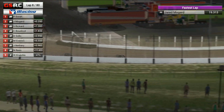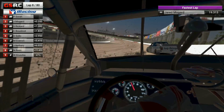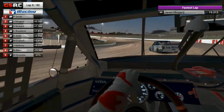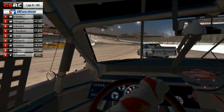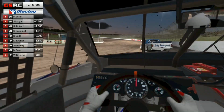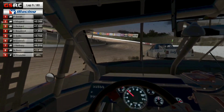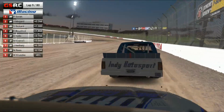Could be a factor in this fight in about 10 laps or so as Mogart gains another 10th of a second. Fastest lap of the race so far. And Mogart has been the fastest car on track just about every single lap, except for those that he was taking a little bit of risk here and there to see what's going to happen. Right now, what's making Mogart faster is how much straighter he is than Sora in the corner.